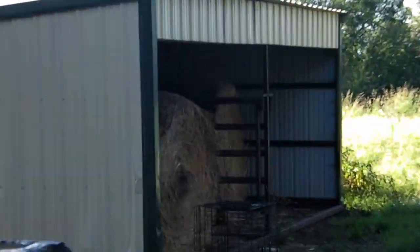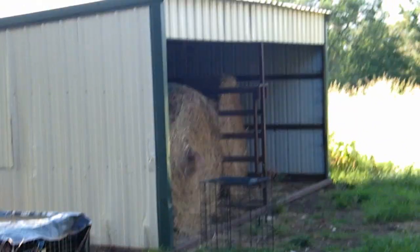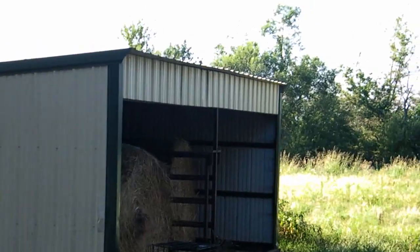Something else you might notice is that I have made everybody hay feeders. We had somebody hay our field, which you have seen in a video, and I have 3 large bales back there in the loafing shed where my rabbitry used to be.